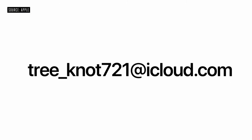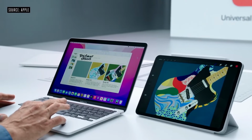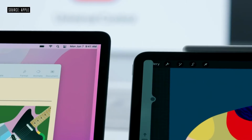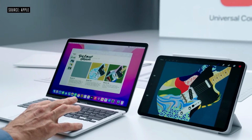iCloud Plus is a subscription-based service for iCloud users, which basically provides a VPN, temporal or private email addresses, and more storage for HomeKit devices. A new macOS was also launched, macOS Monterey, which allowed mouse support through macOS devices and iPad devices, and also the ability to move content from a Mac device to an iPad also. So you could literally move content from, let's say, example, your MacBook to an iPad, or from an iPad to an iMac.